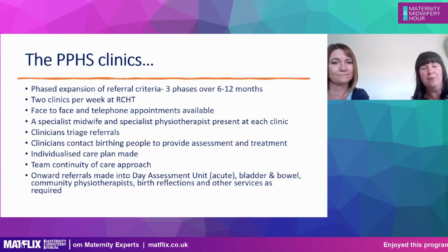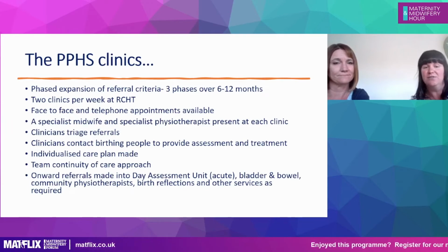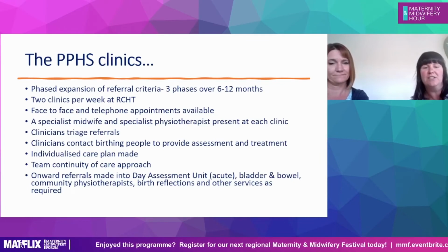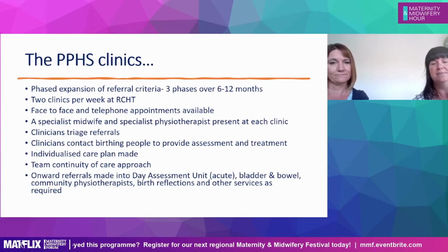We found that invaluable, and the feedback so far is that obviously our service users feel that's a benefit as well. If necessary, we're fortunate that we can make onward referrals into our day assessment unit for acute cases, and we can also refer on into the bladder, bowel and birth reflections services as required.